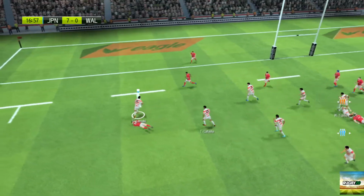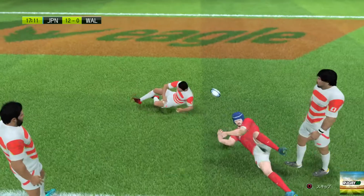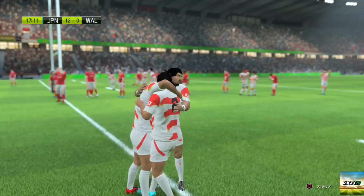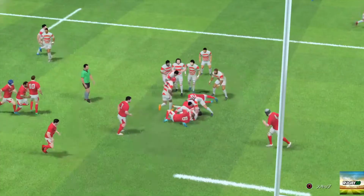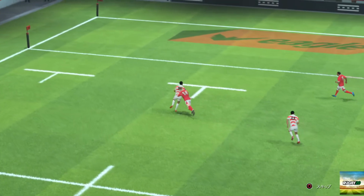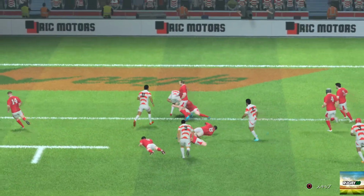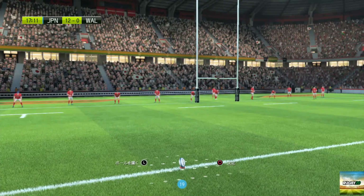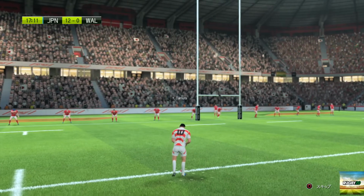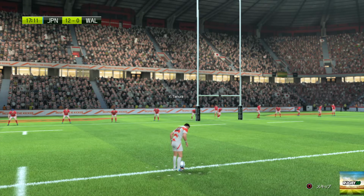Manages to get the offload away. They've got space out wide. That was outstanding. Great work, clinically executed. Absolutely, Nick. With that move, they've really raised their game. So the conversion, 2 more points up for grabs. Just a reminder, 12-0 for the moment between the two teams.